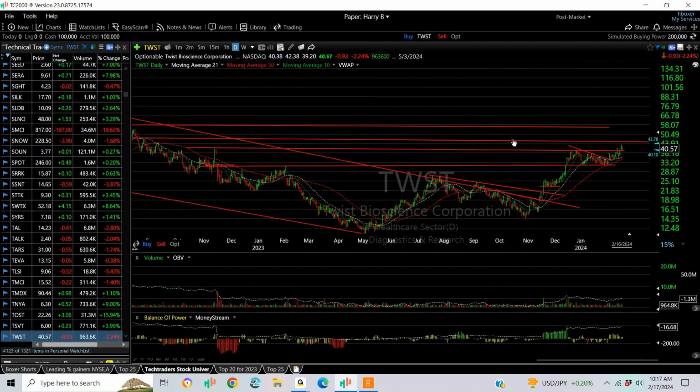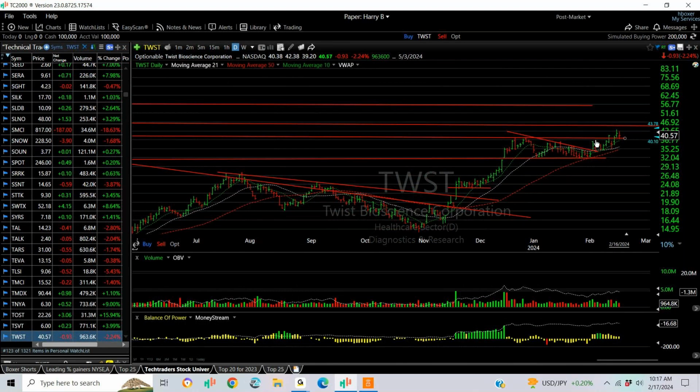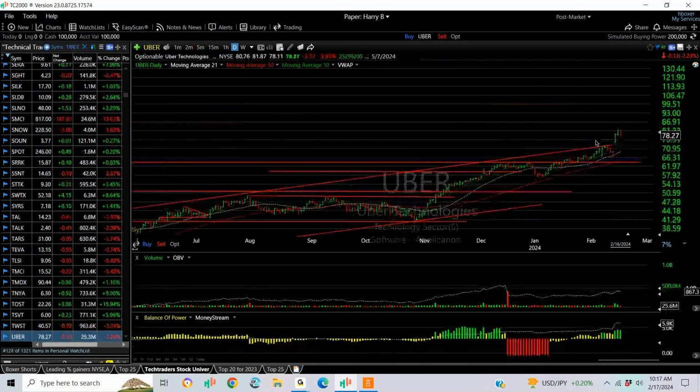TWST, nice base, breakout, coil and pop. I'm targeting 46 and 56.